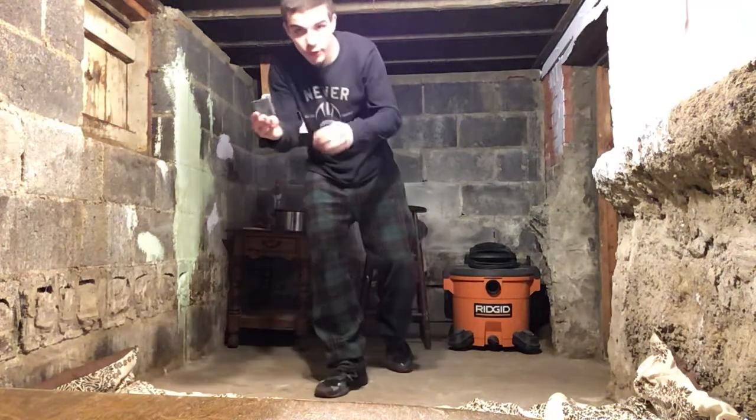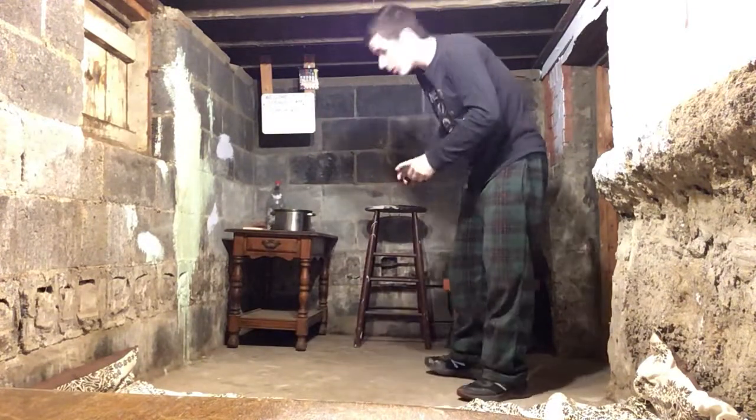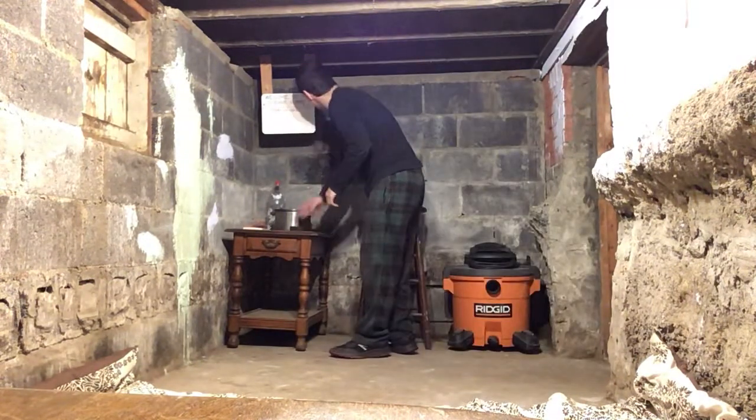This is one of our erasers. We can use this when we want to erase the whiteboard. This is the eraser that we can use. And then up here, if you look here, these are some more dry erase markers.